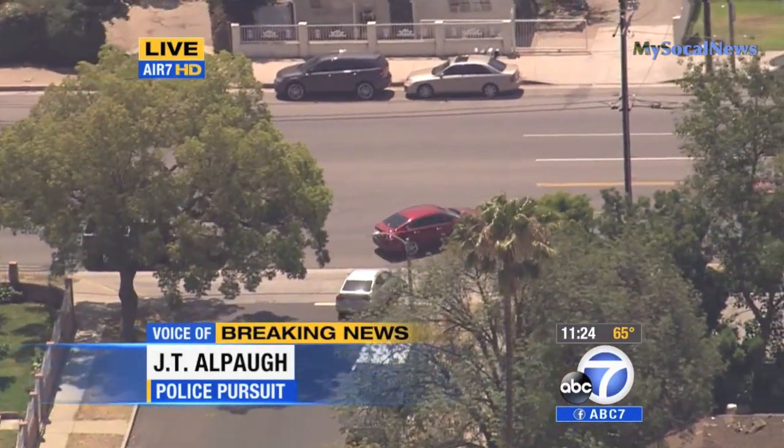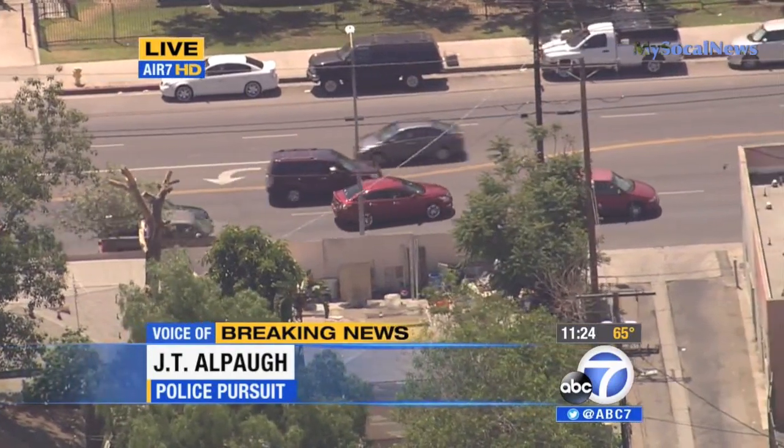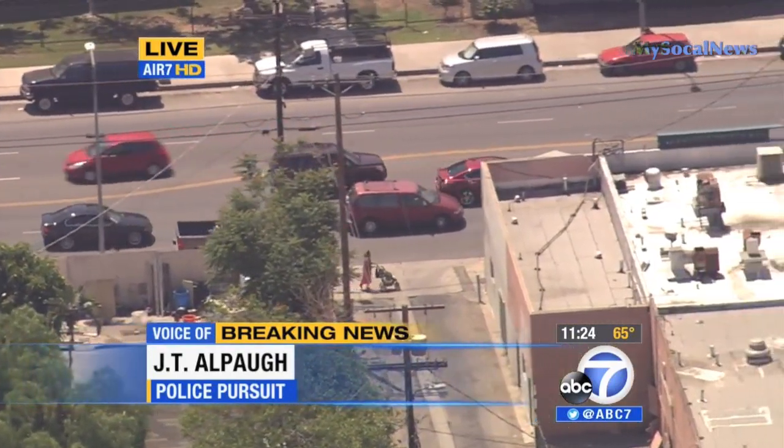Right now, it looks like this might be Terabella Street as he makes his way back westbound on Terabella. Again, trying to see if there's any black and whites with him. Okay, maybe we're back on Osborne here.